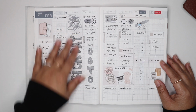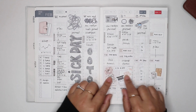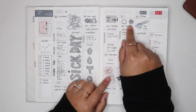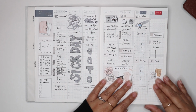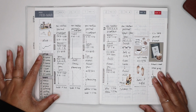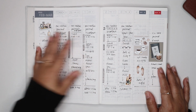So a lot of this is sick day, out of the office, putting stickers to block out that I was sick in bed, little Once More with Love and Coffee Monster Co. stickers to show my mood. I used some washi strips here to show my rest day. But luckily, I started feeling better the next week, and then things started to get back to normal. This is the last couple days in February.